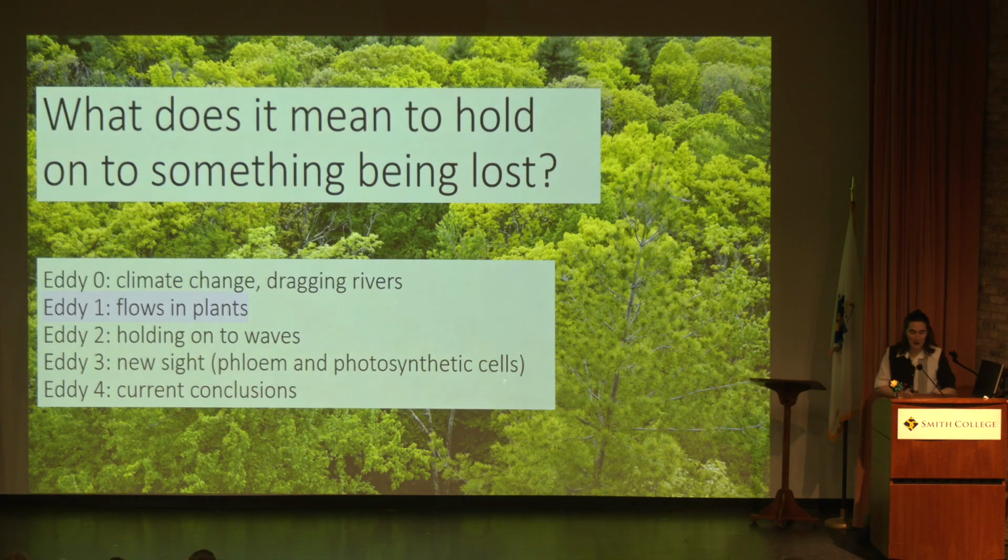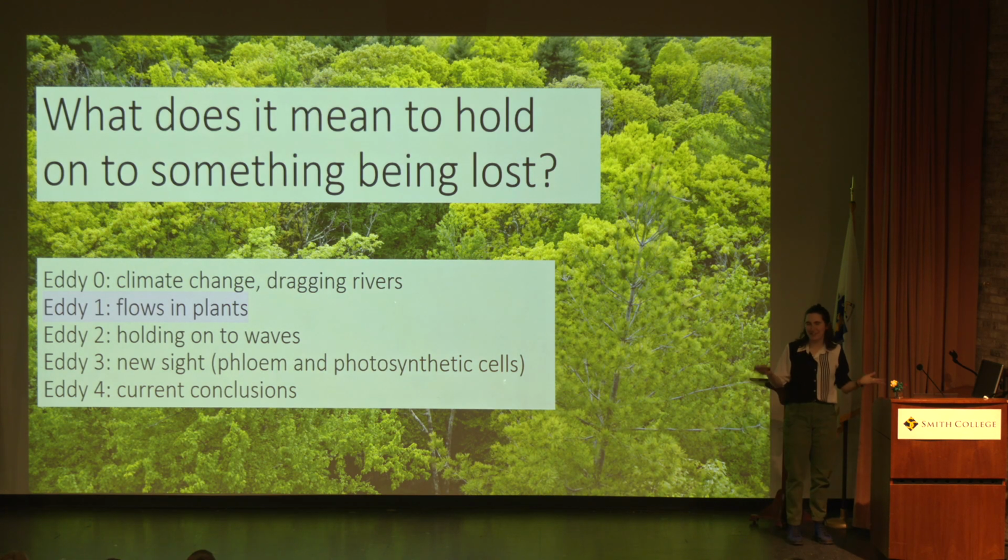Great. Okay. So we're thinking a lot about flows in plants, right? We're talking about water gushing everywhere. Well, in the form of humidity. It's not really like a tidal wave. But anyway, we're thinking a lot about water loss.